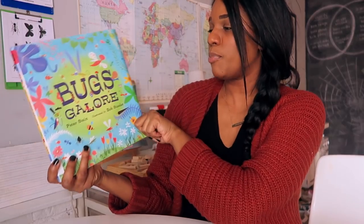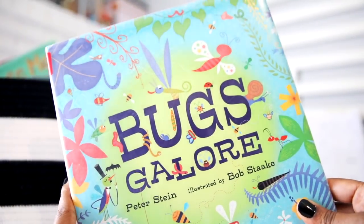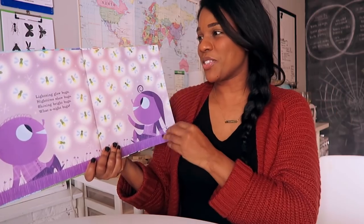The next one I got is Bugs Galore. Just another really cute bug book. The page that I took notice of the most was the lightning bugs. So I don't know if this is appropriate these days, but when I was younger, my cousins and I would get mason jars and we would go out and catch the lightning bugs and put them in the jar. So this totally made me think of that.